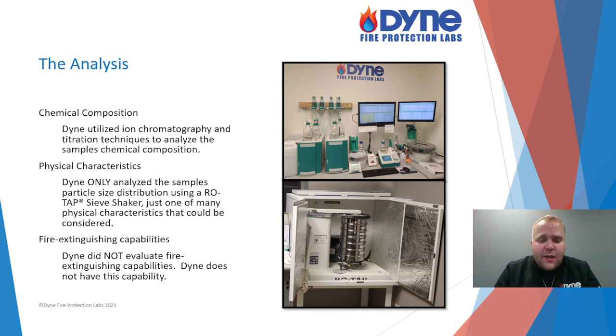Well, if I take that solution and I run it through a column, which is just a tube filled with kind of beads of different material, those ions are going to be attracted to that material slightly differently. And as they run through it, one of them is going to travel faster than the other. And all of a sudden, now you can see I've separated them out. As they drop out of the other end of the column, now I have all my phosphate, I have all my sulfate isolated, and I can quantify it.